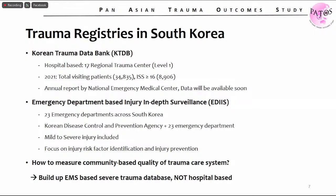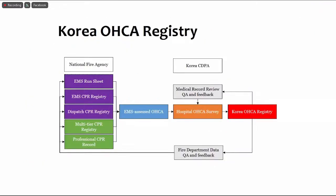So how can you measure community-based quality of trauma care systems? With the fire agency, the fire department, which is a pre-hospital stakeholder, we can collect pre-hospital information, and we can capture the initial candidates for data collection using the EMS run sheet, CPR registry, and so on. And then our Korean CDPA and our team dispatch medical reviewers to each hospital, and we can collect in-hospital data and merge the pre-hospital and in-hospital data together.